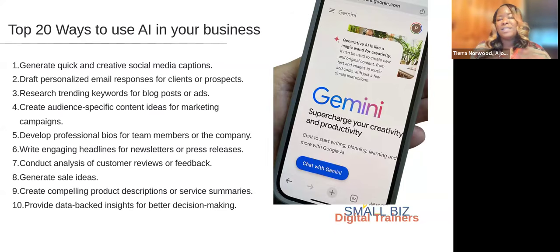So when you are creating social media posts, you can go over to AI, let it know what platform you're using, who your target audience is, and make sure that they include keywords that will capture the audience's attention. Ask for an SEO-friendly post on Facebook or Instagram so that it can tailor the captions and posts specifically to the platform.